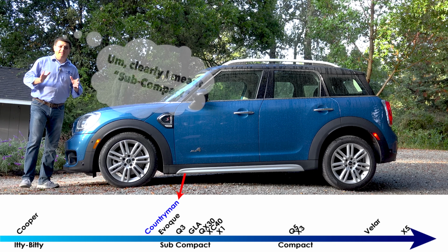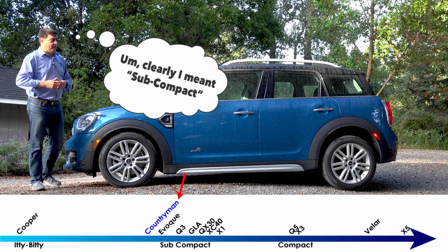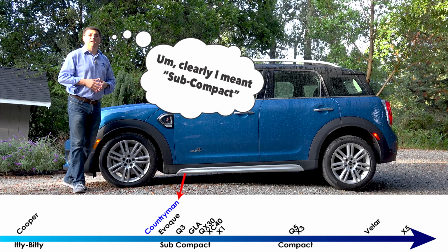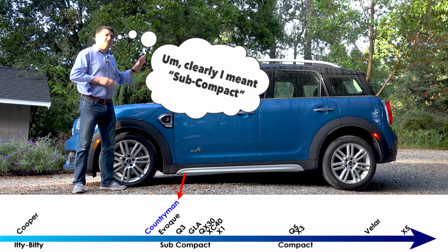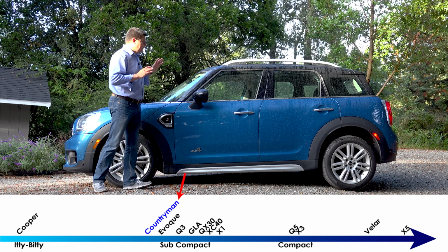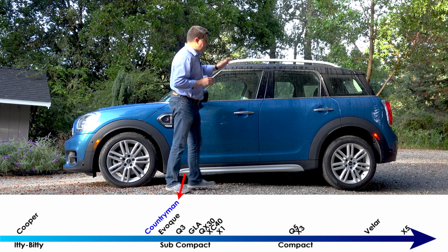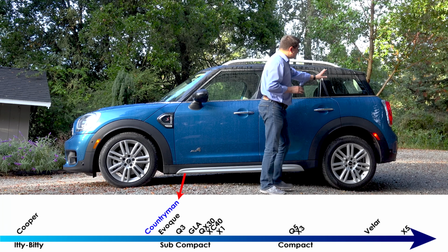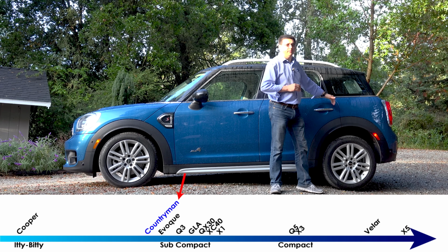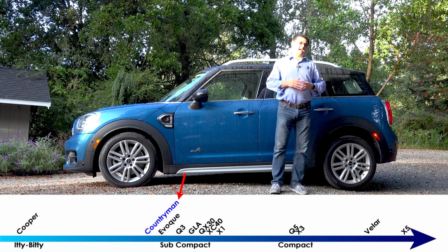The Countryman is very solidly a compact crossover for America. This is 1 inch longer than a Buick Encore, about 2 inches longer than a Fiat 500X, but about 5 inches shorter than a BMW X1. In case you're wondering, the main difference between the BMW X1 and the Mini Countryman in terms of overall length is actually back here in the cargo area, because the wheelbase, that is the distance between the front wheels and the back wheels, is exactly the same.